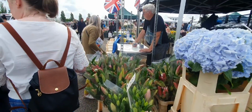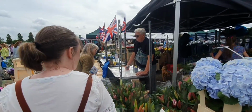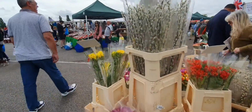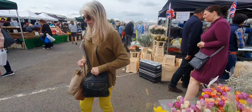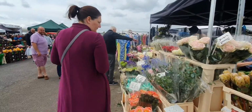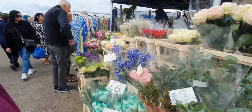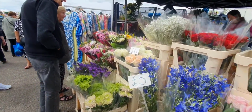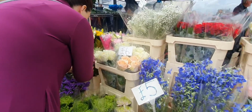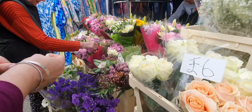Lilies again. Roses, huge roses. Blue flowers, white flowers, red flowers, every flower you can think of.